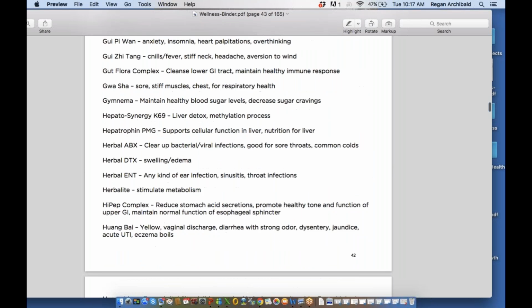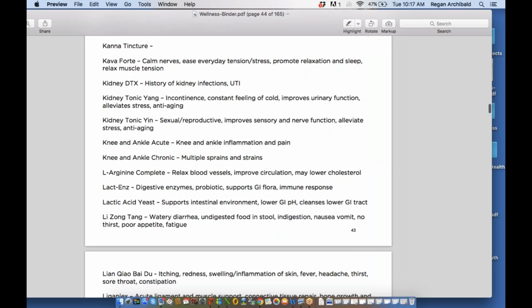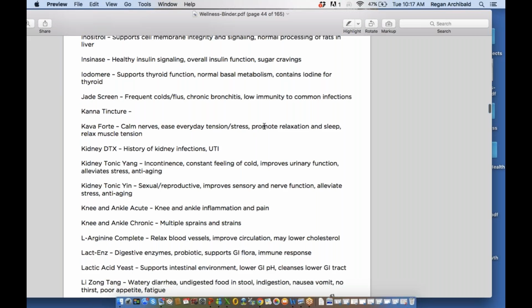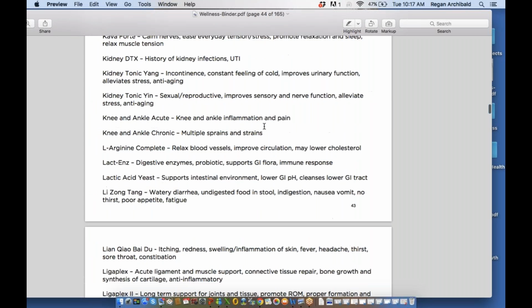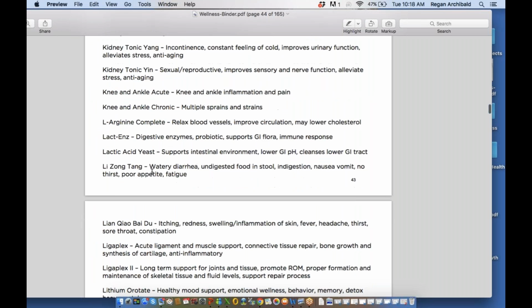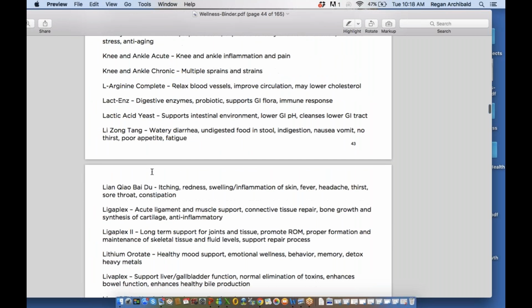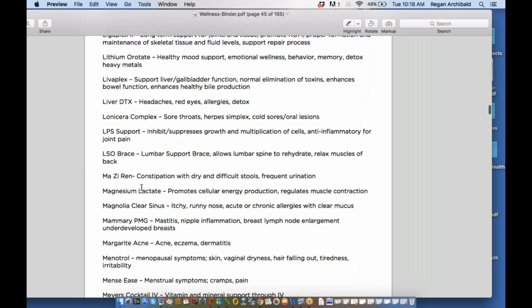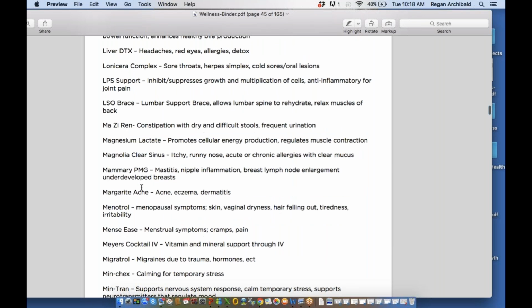So essentially they can come in here and just look up any of the herbs. If we put them on Jade Screen, no one in their right mind is going to know what Jade Screen is for, and it's for frequent colds, flus, chronic bronchitis, low immunity, common infections. Maybe we'll get them on some Lactans. Those are digestive enzymes. Probiotics support GI flora and immune response. Mutzi Ren is for constipation with dry and difficult stools, frequent urination.